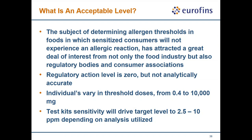So what is an acceptable level of sensitivity? This is a difficult one to answer because the regulatory tolerance is zero, at least in the U.S. We also know that some allergen-sensitive individuals are exquisitely sensitive to extremely small doses. And so the kits aren't going to give you a limit of detection of zero. So just because it comes back as not detected doesn't necessarily mean the surface or the product is completely free of that allergenic protein.